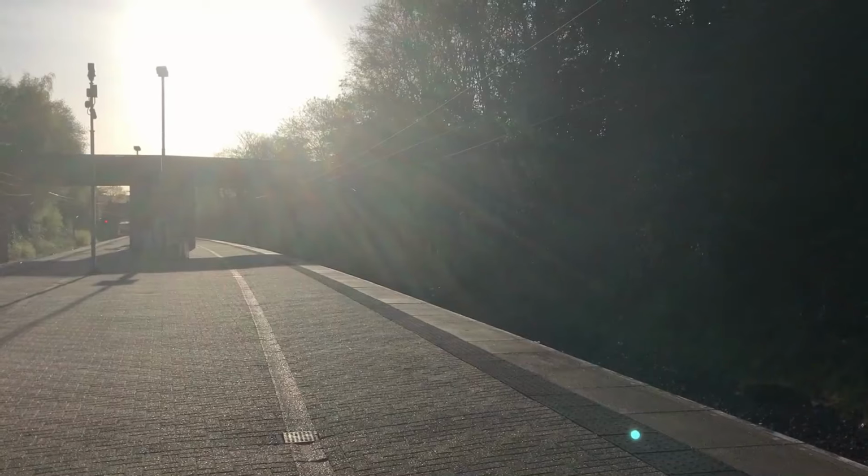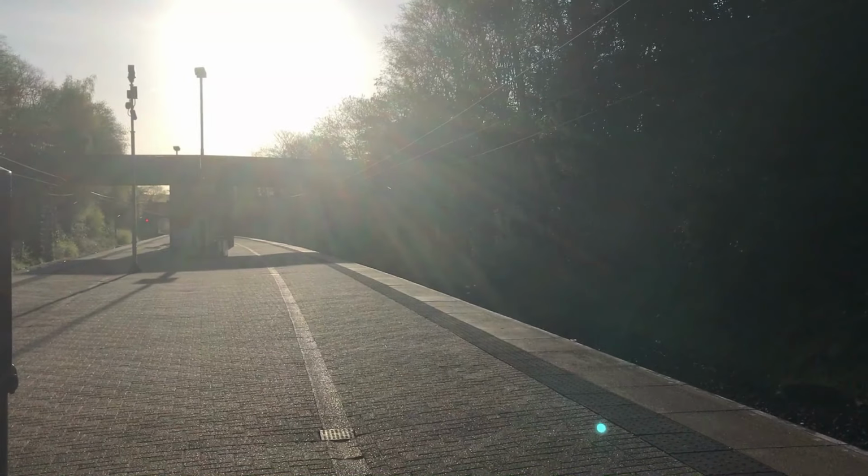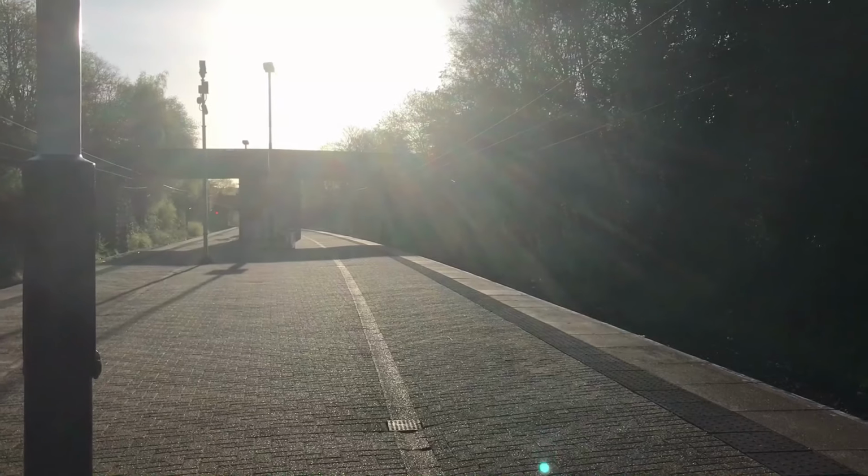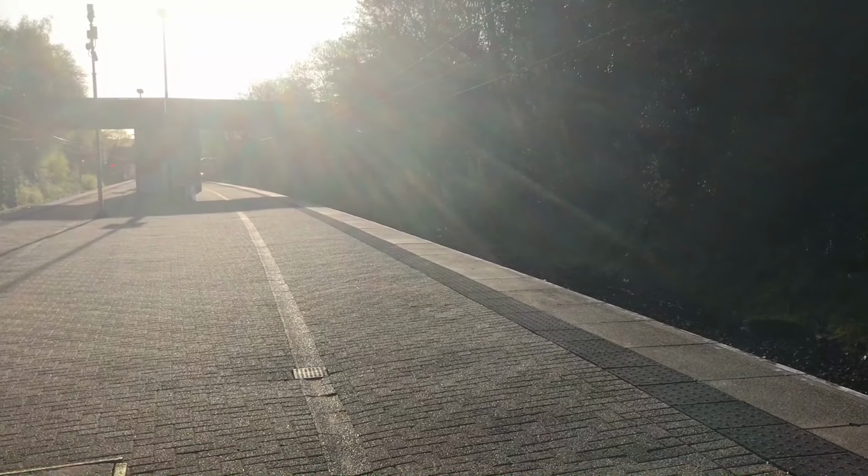And to take us to our next station, we see the arrival of 380002, working the 0724 Scotrail Cathcart Circle service from Glasgow Central round to Glasgow Central.